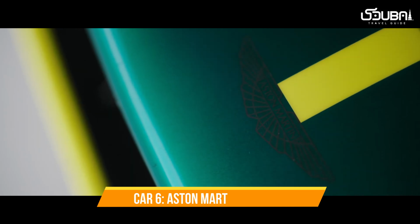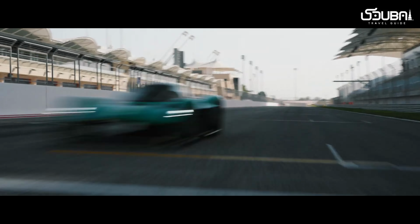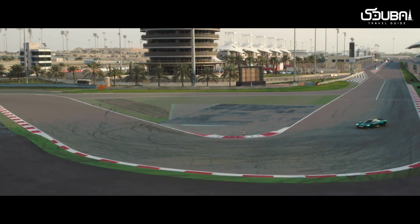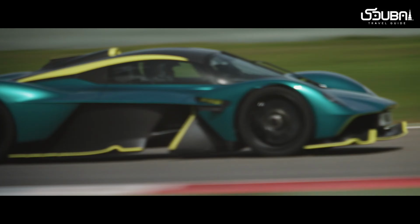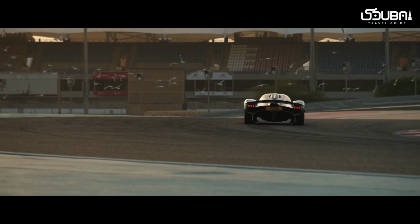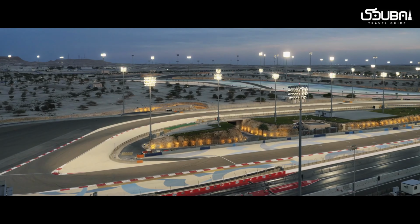Car 6, Aston Martin Valkyrie. The Aston Martin Valkyrie is a futuristic hypercar that blurs the line between road and track. Developed in collaboration with Red Bull Racing, this masterpiece boasts a V12 engine and a design that's nothing short of breathtaking. It comes with a price tag around $3.5 million.